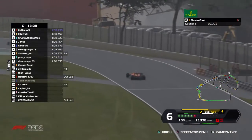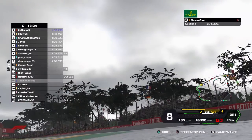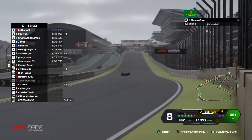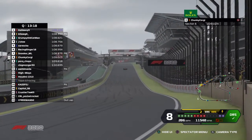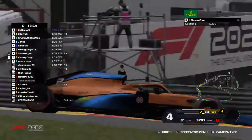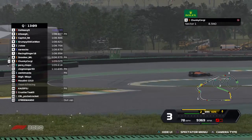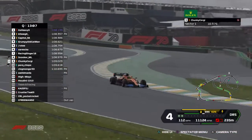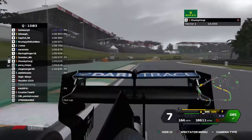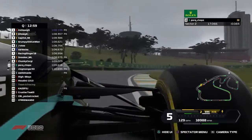You want to get on the power as quick as you possibly can, like I've said before, and this is one of those circuits that can really bite you if you're not careful here, as Chunky Corgi crosses the line. It's a 109 flat, putting himself just ahead of Porkchops, rounding out the top 10, and a big margin at that. Chunky Corgi with a 109 flat, Porkchops with a 109.6, if I'm reading my timing table right.